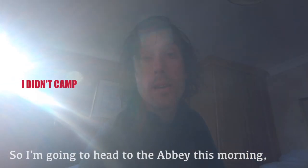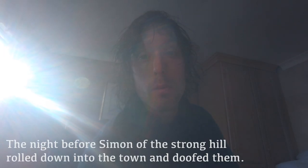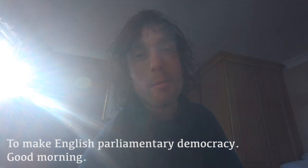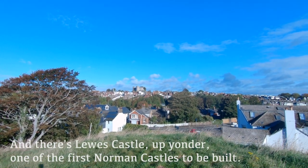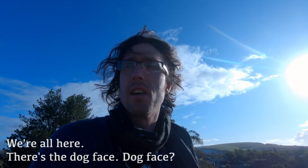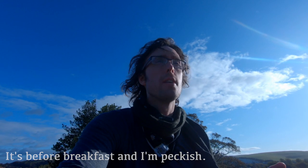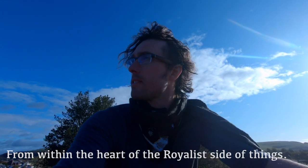So I'm going to head to the Abbey this morning. It's where Henry III and pals Edward and Richard slept the night before Simon of the Strong Hill rolled down into the town and duffed them to make English parliamentary democracy. Good morning. And there's Lewes Castle up yonder, one of the first Norman castles to be built. And there's the moon. We're all here. There's a dog face. It's before breakfast and I'm peckish. So I wanted to see if a different version of the song of the Battle of Lewes emerges here from within the heart of the royalist side of things.